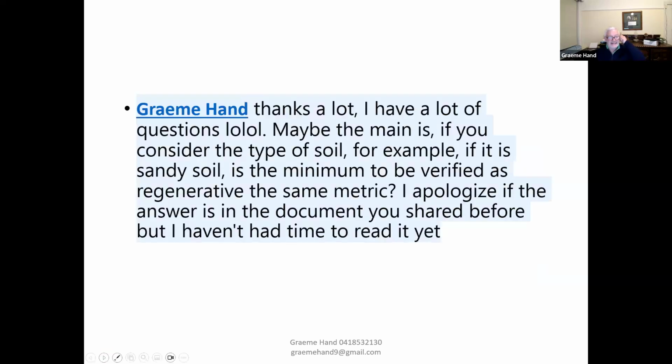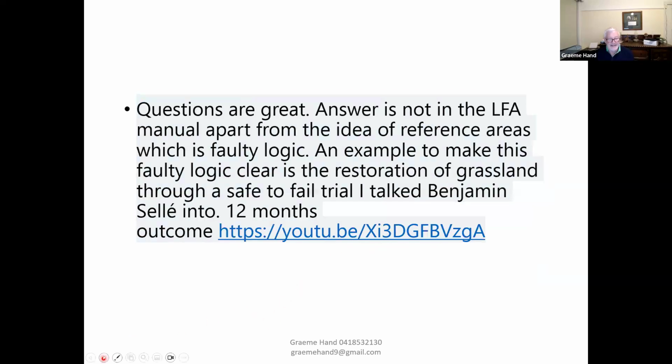He came back and then said, maybe, do you consider soil type? It's very sandy. Is the minimum to be verified the same metric? So, if it's sandy, and I said yes, and I said the questions were great. The answer is not in the LFA manual. But then I got stuck on this idea.